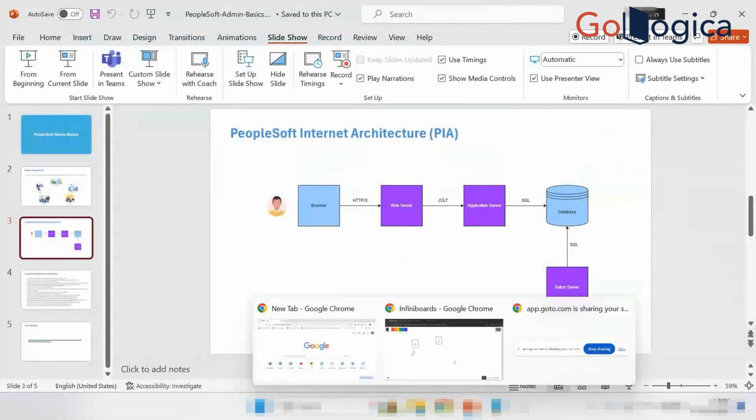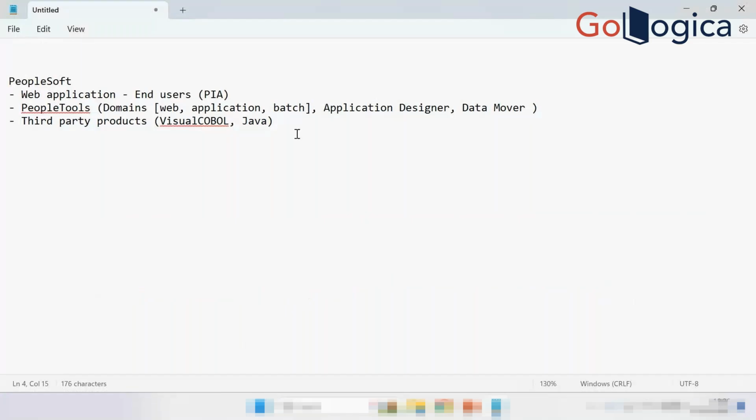Now let's get back to the notepad. So when we talk about application server, it is based on something called Oracle Tuxedo. So what Oracle Tuxedo is, it is an application server and transaction monitor system, right? So for example, your ATM. When you press some button on the ATM, it will go to the bank. It will see if your details are correct and then give the response back.